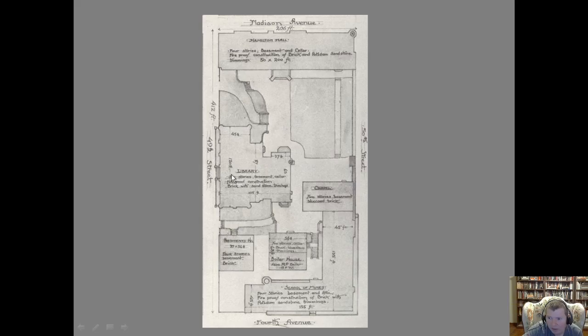We have the library, also where the law school was, the president's house, which I don't have. There's not a ton of great pictures of the president's house. That's kind of the one building that we don't see a ton of. And it gives the descriptions of the buildings, right? So library, 6 stories, basement, cellar, what does it say? Fireproof construction, brick wall. That's a pretty nice building. It's probably the nicest building and the one we have the most interior pictures of.